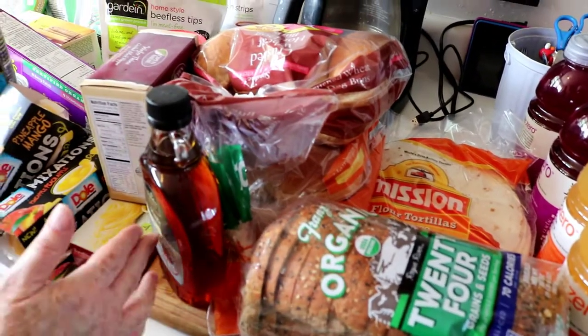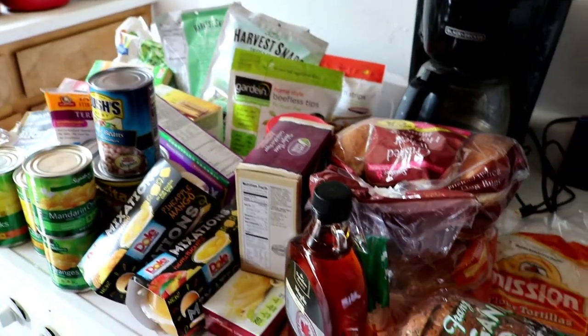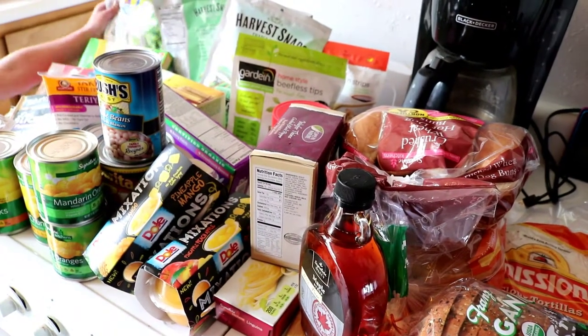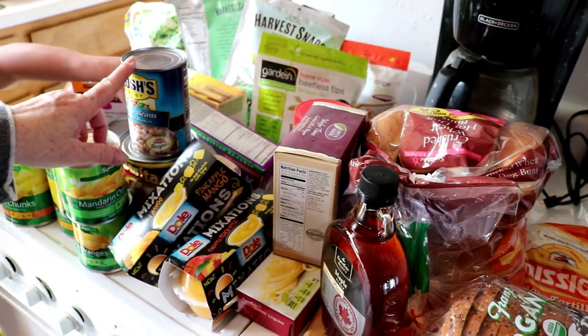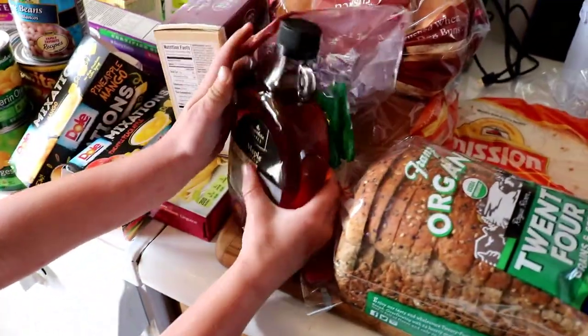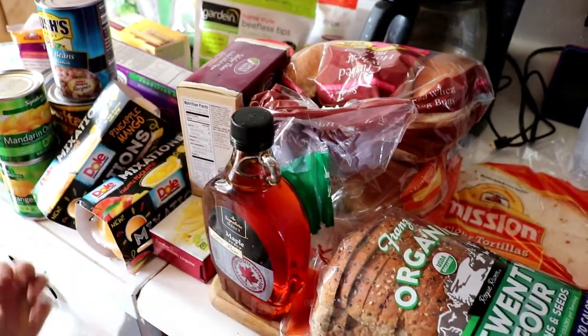Do you like the way the maple syrup looks? Are you going to show everybody? Show everybody what's up there. These are beans. Can you say beans? That's cold. Look, beans. Do you like one of those? Yogurt. Maple syrup. Ooh, looks delicious.